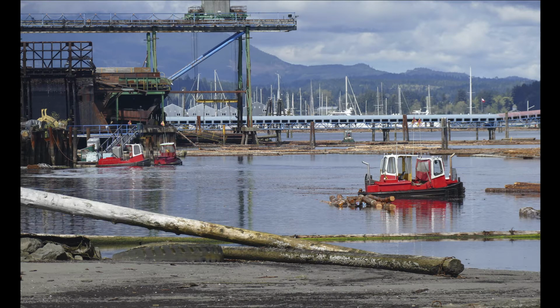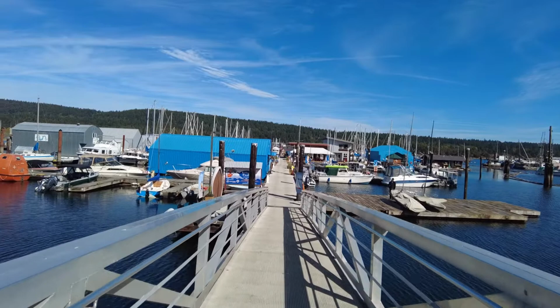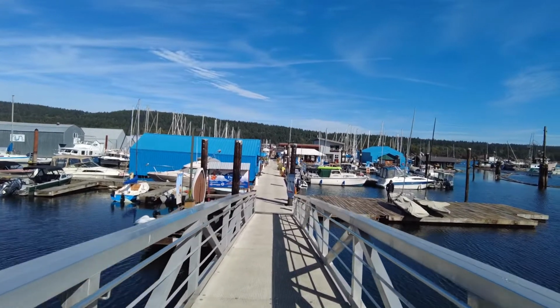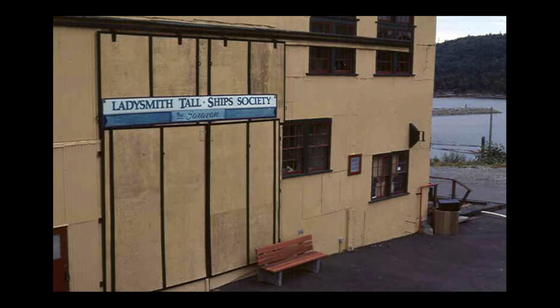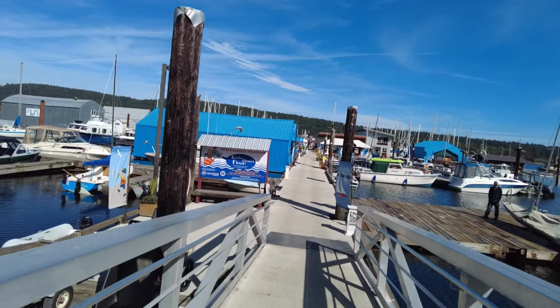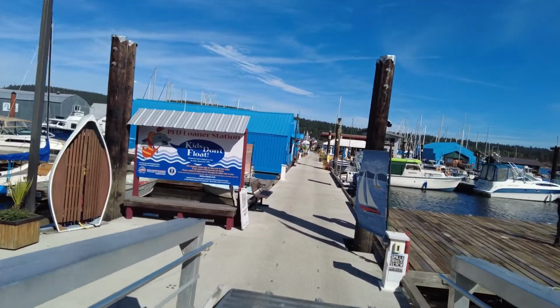Several sawmills operated on the shore of the harbour. In the 1980s, the harbour became a popular recreation boating focus. There's long been a deep interest in heritage in Ladysmith. A tall ship society established itself in the old railway car shop, which had become vacant in the 1980s. This evolved over time to become the Ladysmith Maritime Society.